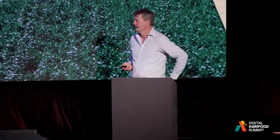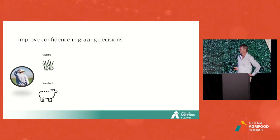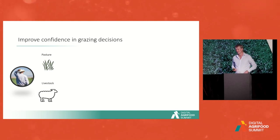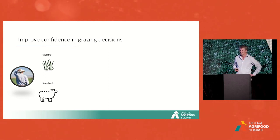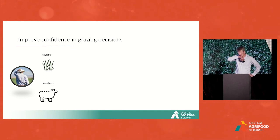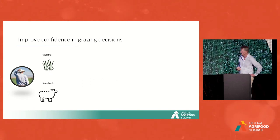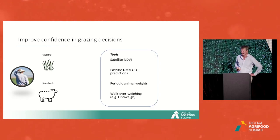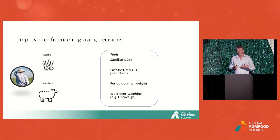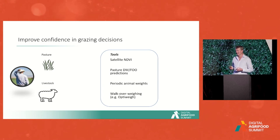So one of the key things that we're trying to do with Grazing Intelligence is to improve the confidence in grazing decisions for producers. And so that's got two elements to it. The first is around assessing the pasture that the grazing livestock will have access to, and then also the livestock performance that will result from grazing that pasture. So there's a few tools that are available to help farmers to make these decisions, but most of this information is not linked together.